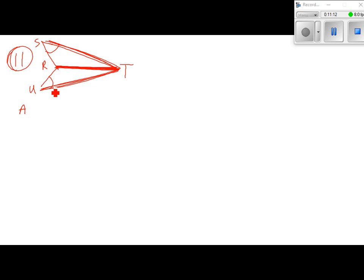What's that tell you? These two angles have to be what? Congruent. So put a couple of marks on them. So that's another pair of angles. Is that enough to say the two triangles are congruent? Yes, because you have the line in the middle and share. So what do we know about segment RT? It's congruent to itself. Anything equals itself.